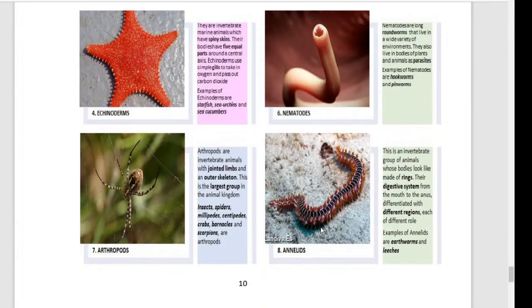Good. And finally, you have this group, annelids. Annelids is a word that comes from the Latin. Annelids means in Spanish anillados, hechos de anillos. You have this body that looks like it's made out of rings, many rings. That's why these kind of animals are called annelids.